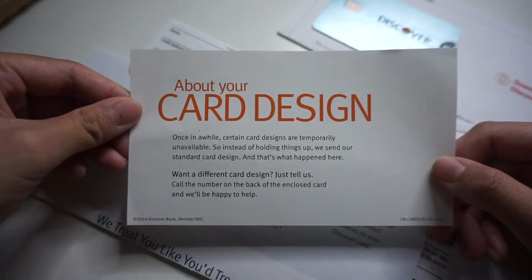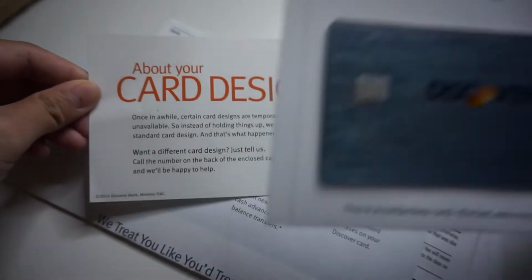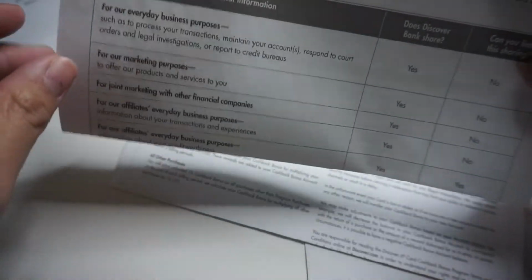So the original card that I picked was actually out of stock, so they just sent me the standard one for now. I'm not gonna go through all of this, etc, etc. Just some other things that I'm not really qualified to break down for anyone. But the main thing is all right here.